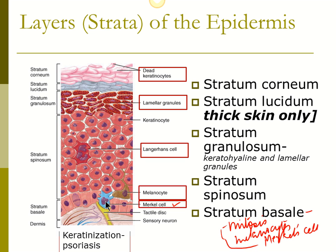I use the words touch and pressure interchangeably. So if it's given as touch in your notes, I mean pressure. If you get a question on which is a pressure receptor or a touch receptor, it's both the same. And which is an epidermal touch or pressure receptor? It's this Merkel cell. It's the only cell in the epidermis which is a touch and pressure receptor. You have others in the dermis.